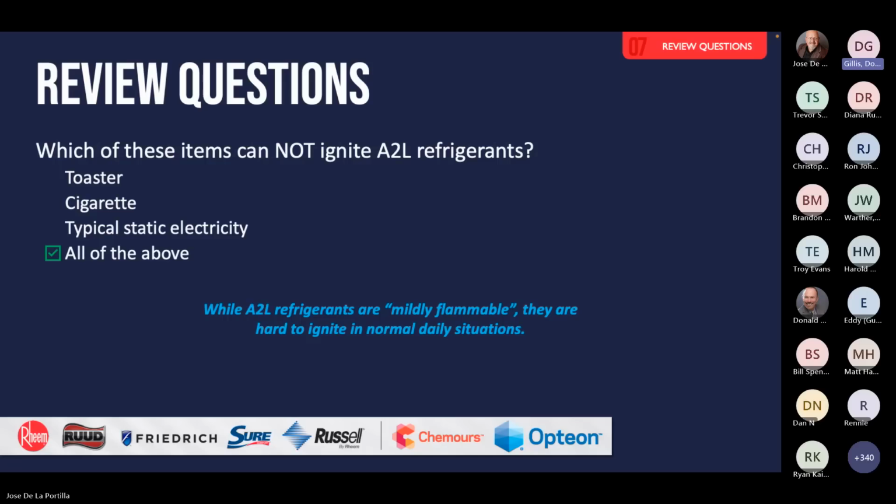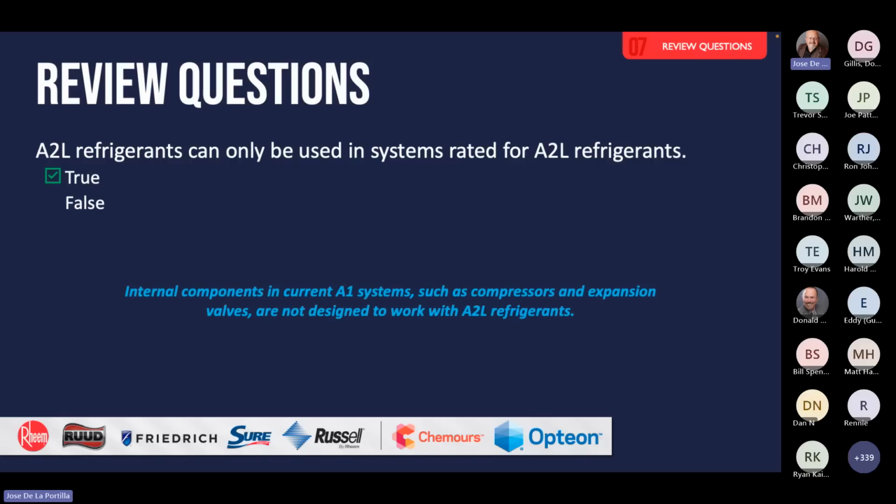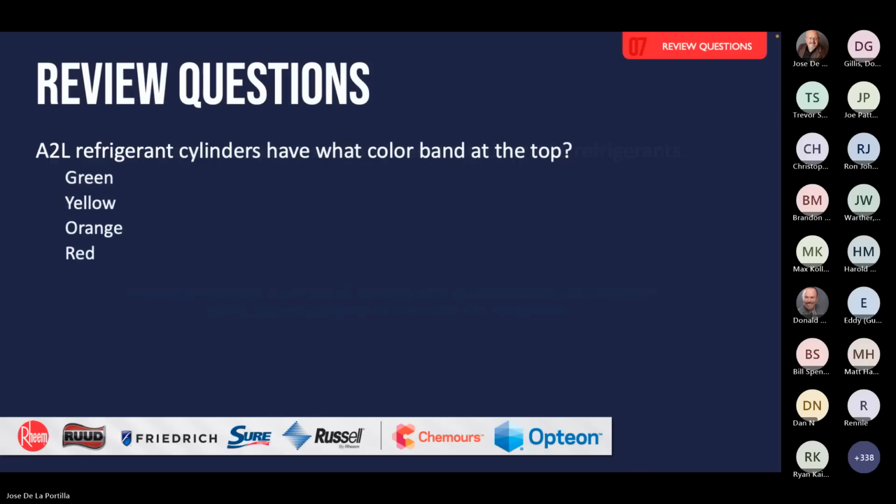Go ahead, Jose. All right, A2L refrigerants can only be used in systems rated for A2L refrigerants. Is that true or false? And of course, the answer is going to be true. The internal components in A1 systems, compressors, expansion valves, accumulators, whatever those components are, are not rated and tested for A2L refrigerants. So we've got to make sure that we're only using A2L refrigerants in A2L systems.